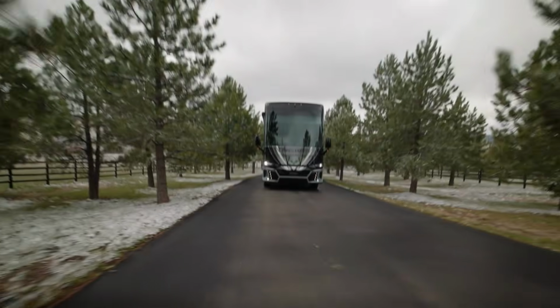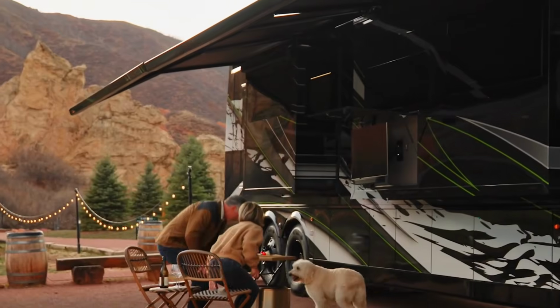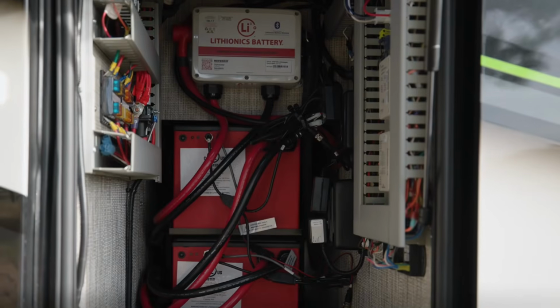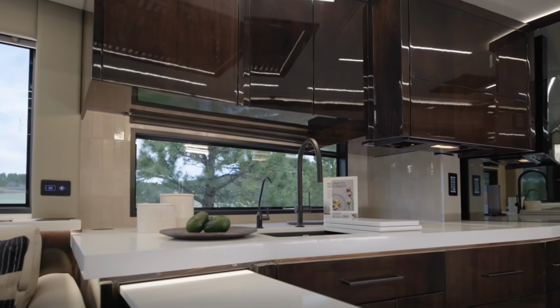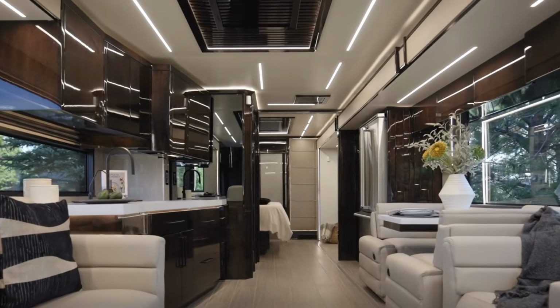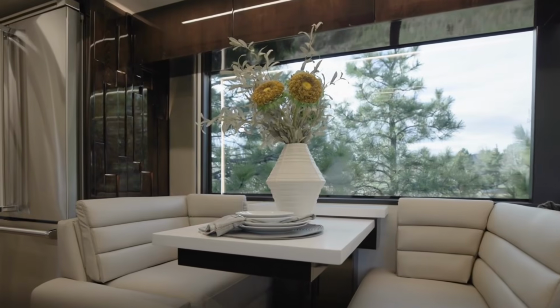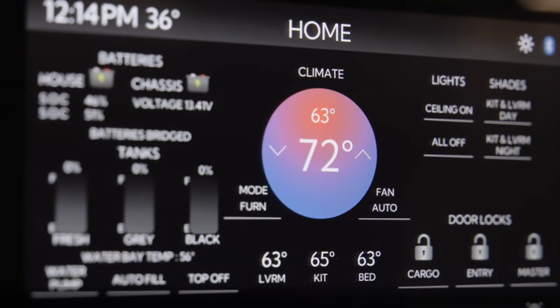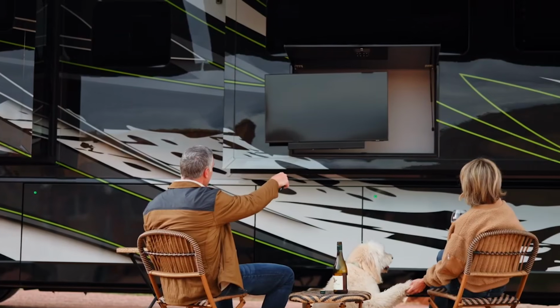Newmar King Aire. The Newmar King Aire represents the peak of luxury travel designed for owners who demand the finest. It sits on a Spartan K3 tag axle chassis with a powerful 605 horsepower engine, providing a solid foundation for a home on wheels. Stand out with the Artisan Series custom paint featuring unique graphics for a truly one-of-a-kind look. Inside, the robust lithium battery system delivers 640 amp hours to power multiple air conditioners and all high-end appliances, even off-grid.